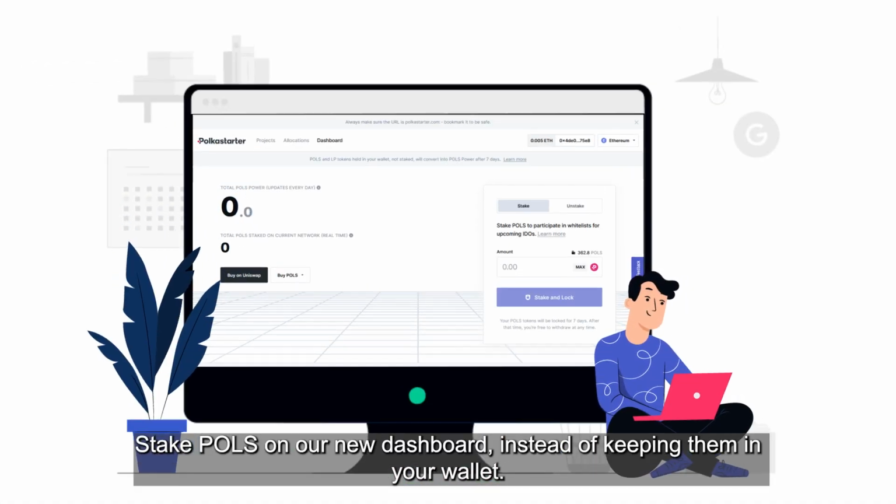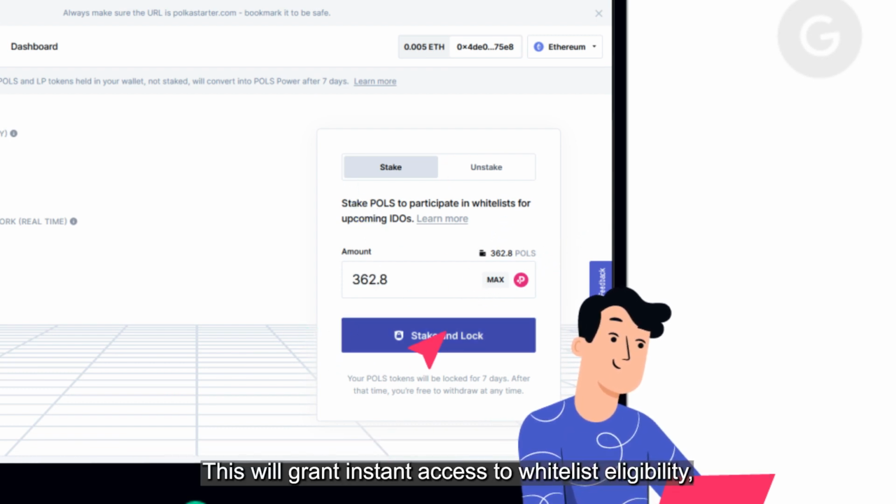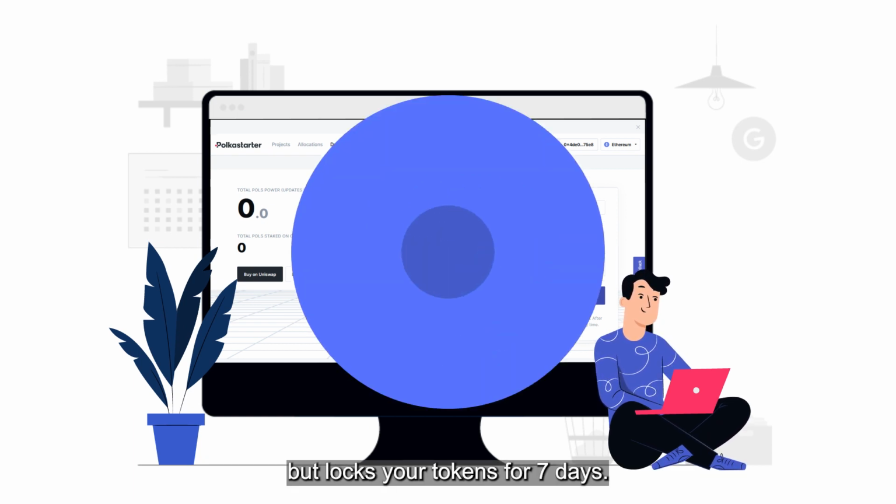3. Stake iht on our new dashboard instead of keeping them in your wallet. This will grant instant access to whitelist eligibility, but locks your tokens for 7 days.